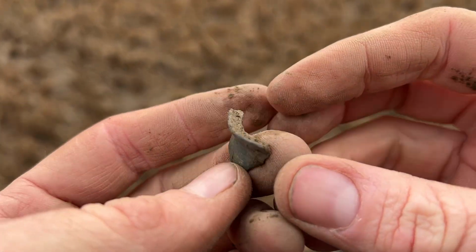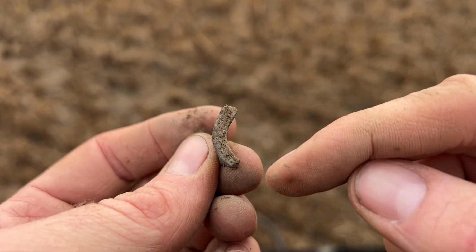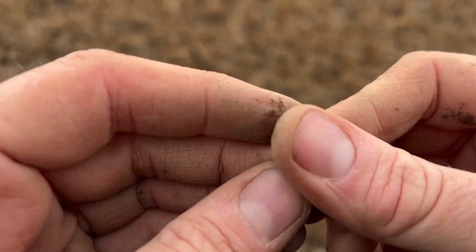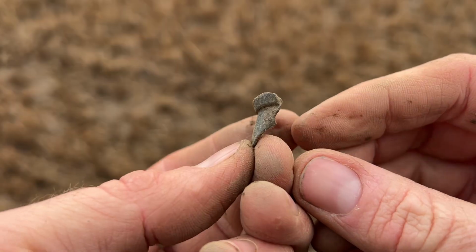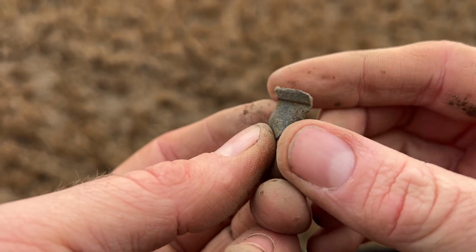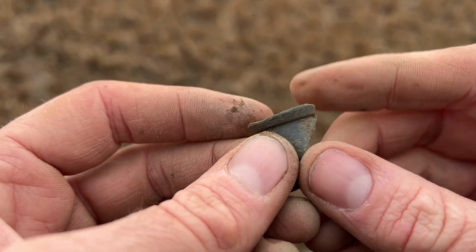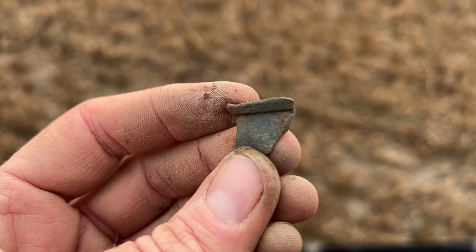A possible wee fragment of, I don't know, maybe a little jar made of copper alloy. Could be some sort of bottle or some sort of little ointment, something or other, but it doesn't look like it's been big, but yeah, could have again a bit of age to it.